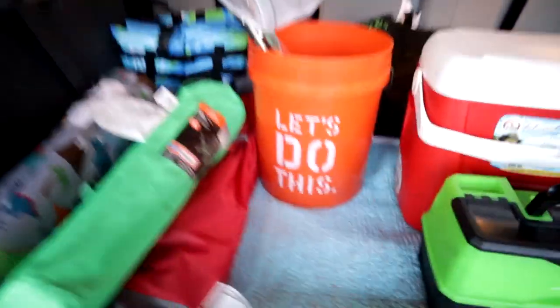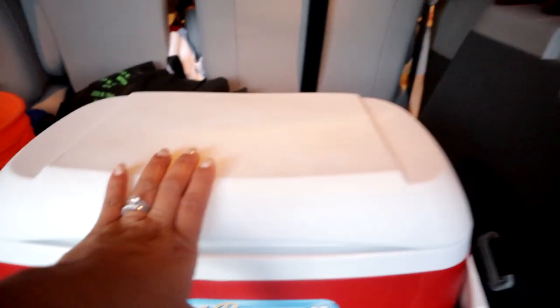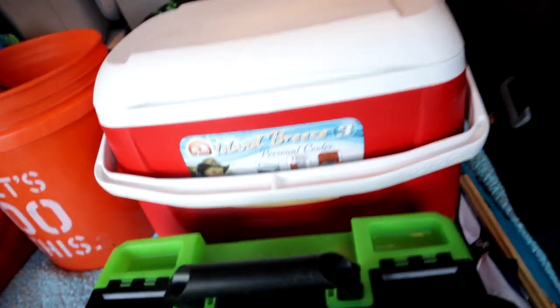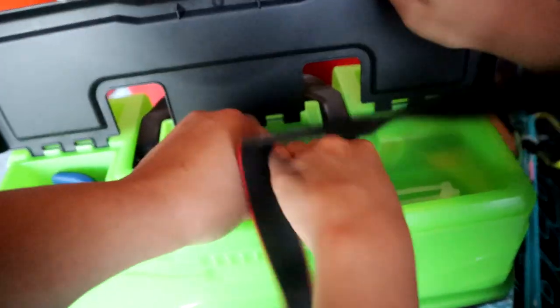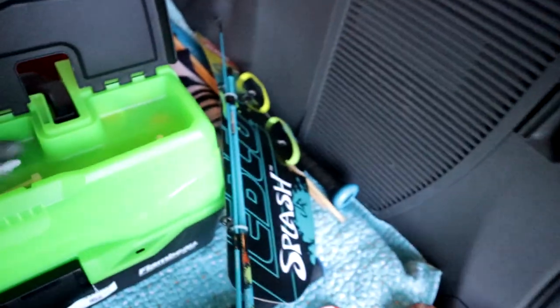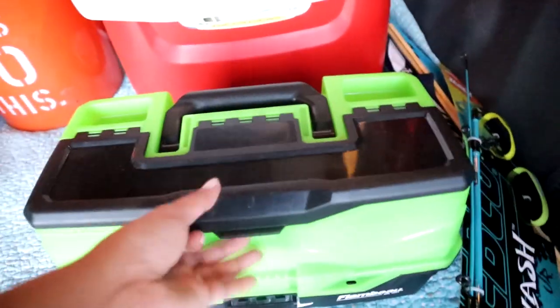Okay, let's see if you can catch some fish. So here we have our bucket, we have our cooler just in case we catch some fish. And this is daddy's stuff. We have these pliers, some zip tie. And this is like, what do you call this, daddy? A lure? Yeah. And the weight. Good job. And daddy has a lot of stuff in here.